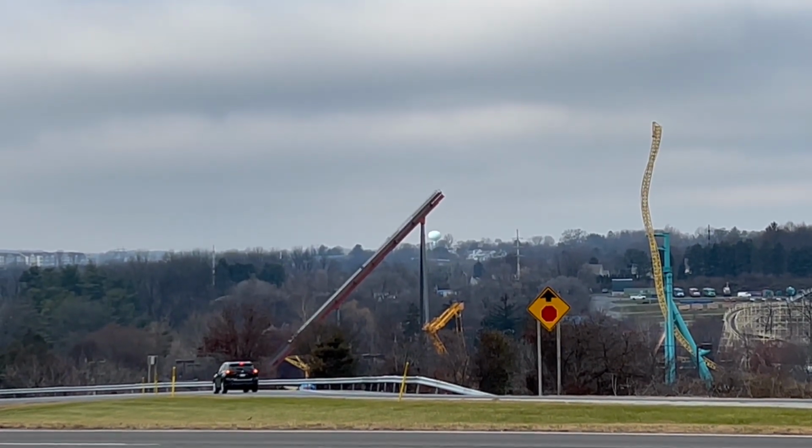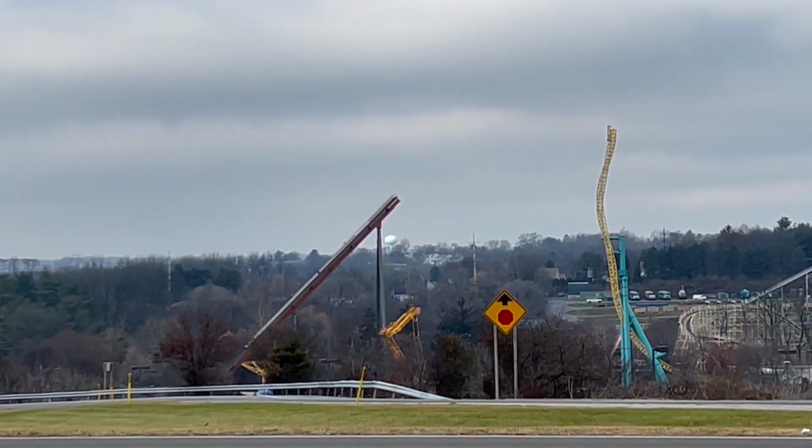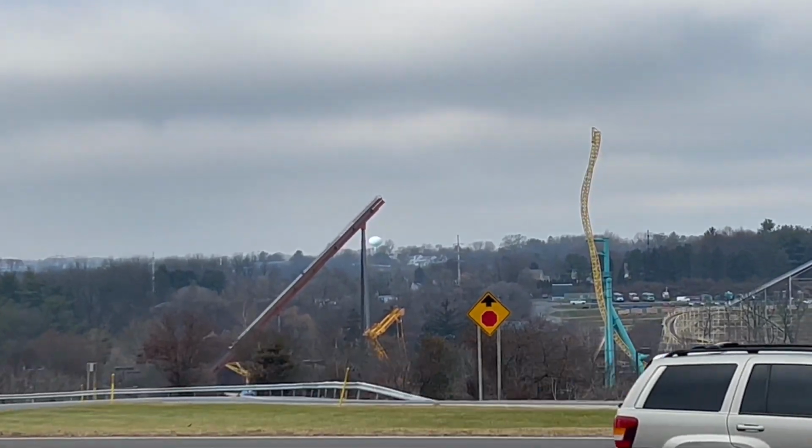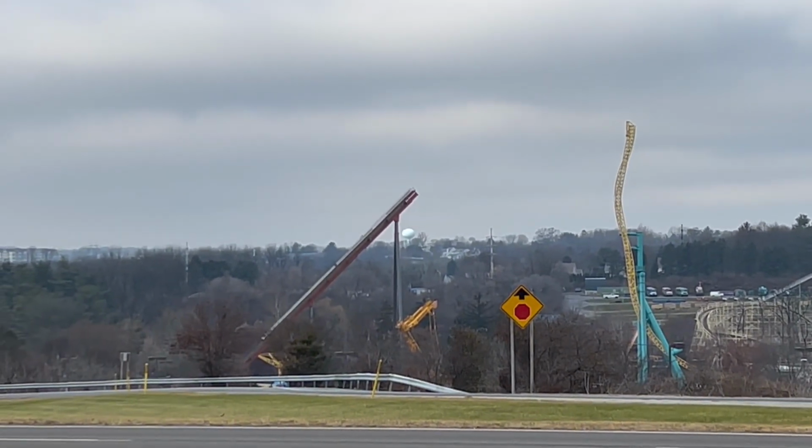Looks like they still have a couple cranes out today, so definitely, they're not slowing down. Hopefully by Christmas we'll see the lift hill popped off.